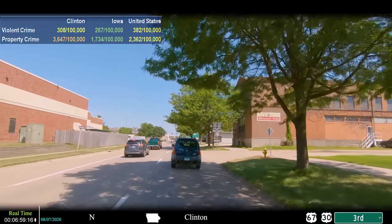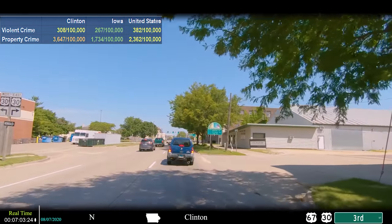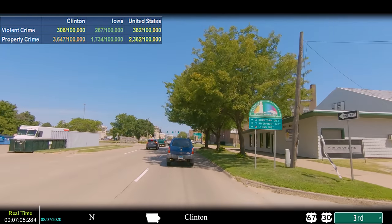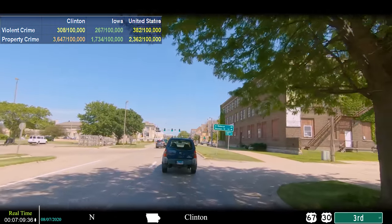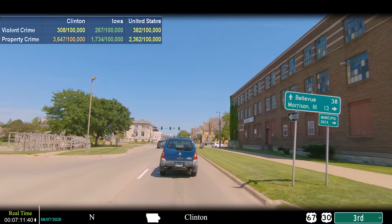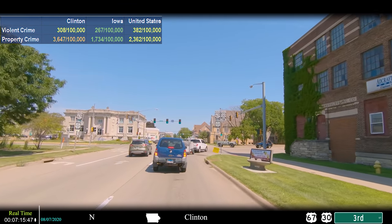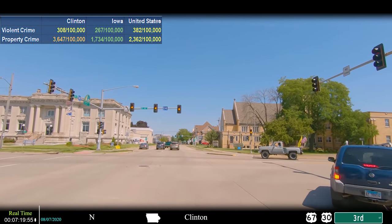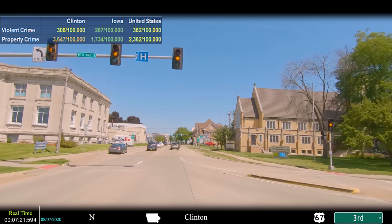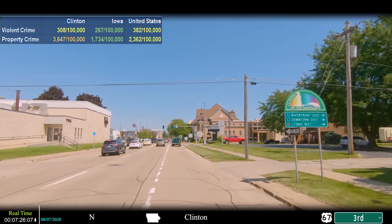When it comes to crime, the FBI data shows that the crime rates in Clinton have been some of the worst in the entire state in some recent years. In 2017, the violent crime rate was 1,175 for every 100,000 residents. For comparison, that's a worse crime rate than the city of Chicago. However, the latest data from 2019 shows that the violent crime rates in Clinton were slightly below the national average rate, which is a big improvement. The property crime rates here, though, were still noticeably above average.